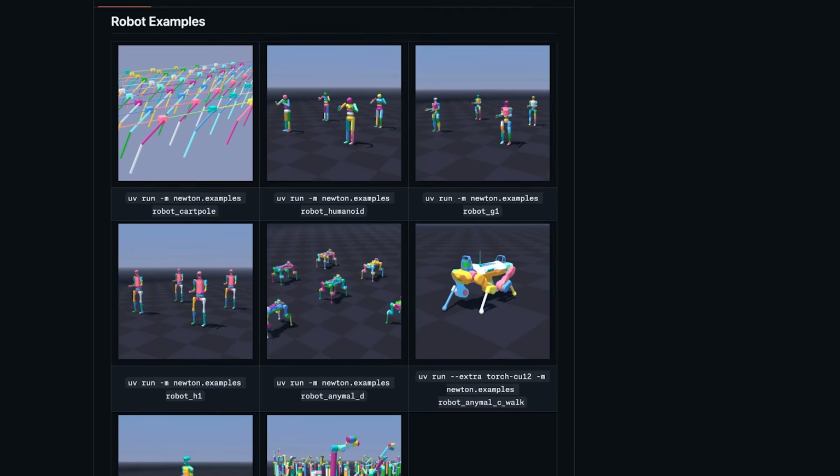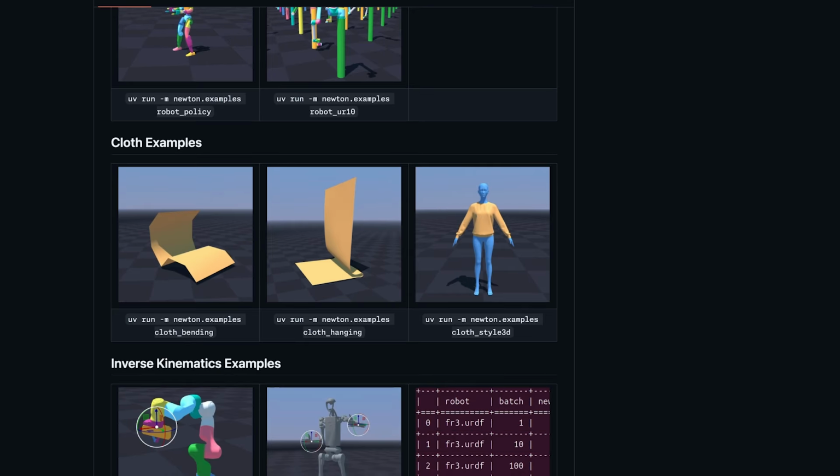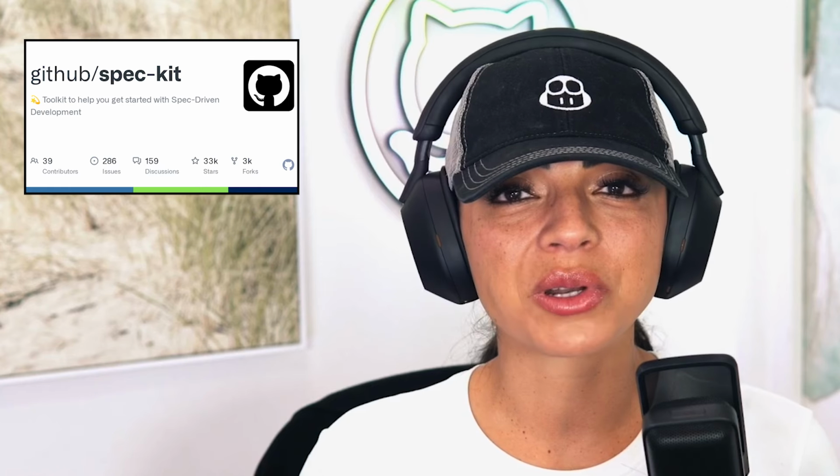Disney's already using it for their park robotics, and now with neutral governance under the Linux Foundation, the whole community can contribute. Check it out at github.com/Newton-physics.